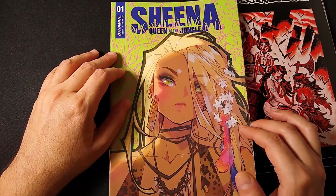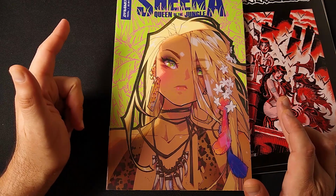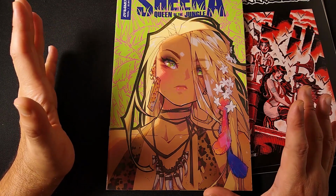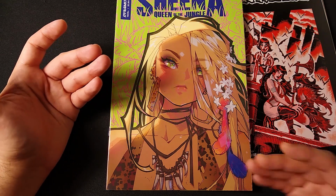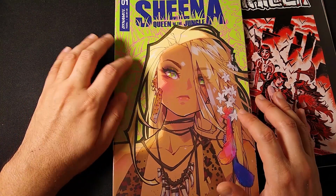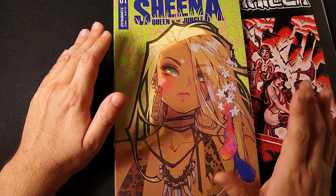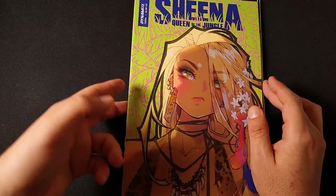Actually, one more Dynamite book. I got Sheena, Queen of the Jungle, number 1. Yes, there was a cosplay variant cover. I didn't pick it up this time because I really love this Rose Besh cover. I just love Rose's art. I don't know how much art they've worked on previously, but I've started to see their art recently and I'm loving it. So I picked up Sheena, Queen of the Jungle, number 1, Rose Besh cover.